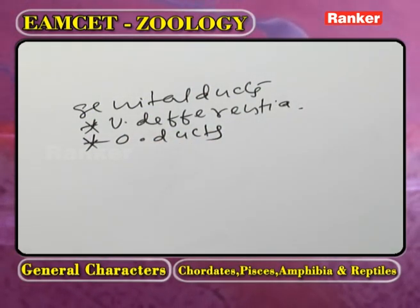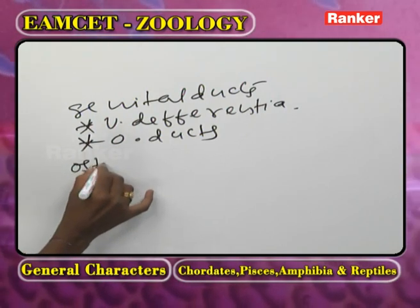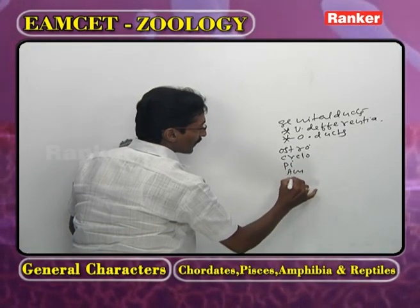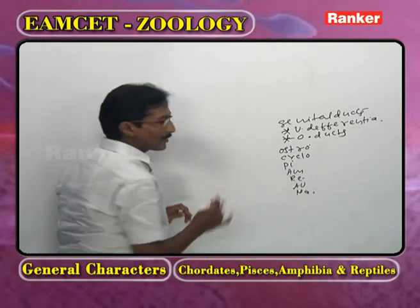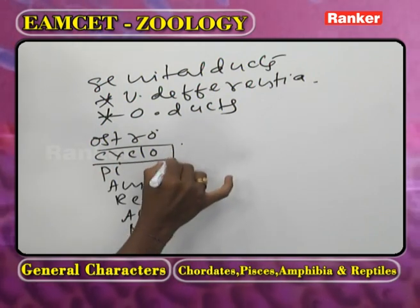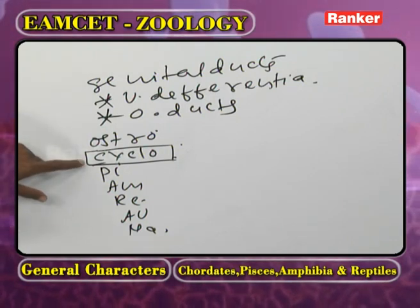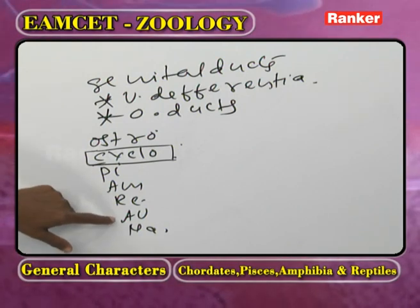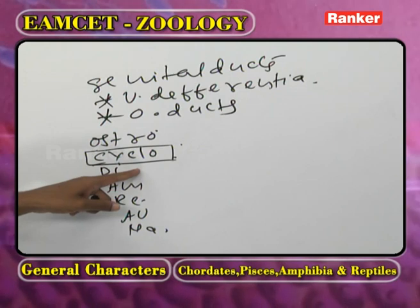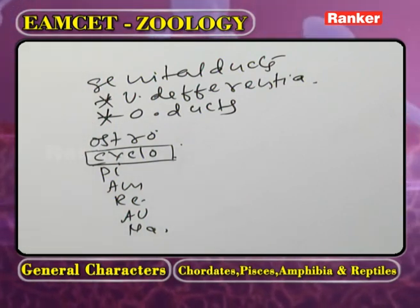Now here, again you observe the question. Vertebrates without genital ducts. Now, what are the vertebrates? One is ostracoderms. The second one is cyclostomes. And the third one is Pisces, Amphibians, Reptiles, Aves, and Mammals. Among vertebrates, where the genital ducts are absent, the answer is kept in the box. In these vertebrates, only in the cyclostomes, what are absent? The genital ducts.